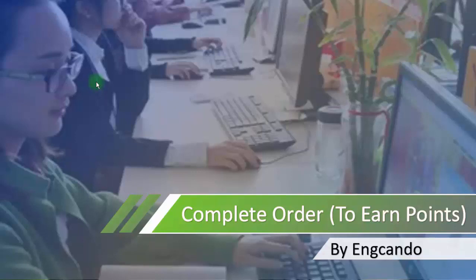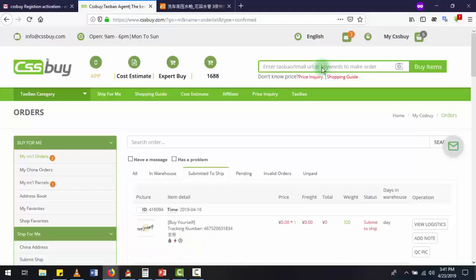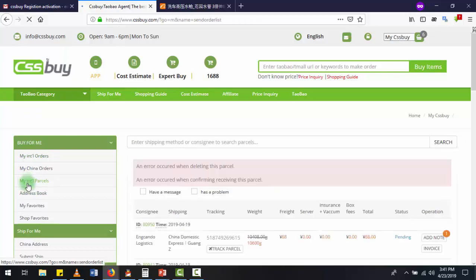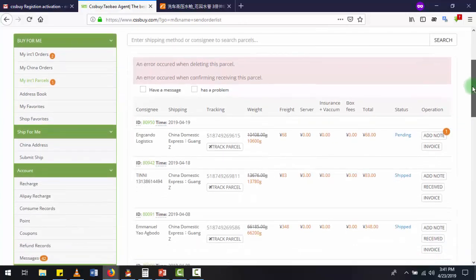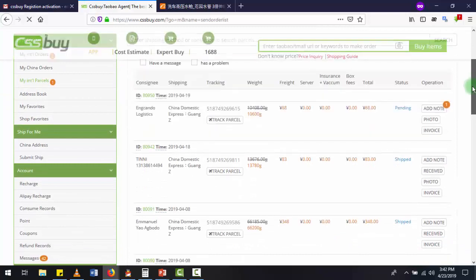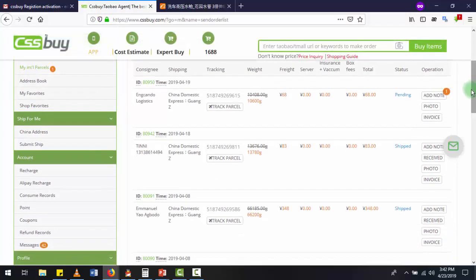So let's head straight to our browser. So here we are on our browser. We'll go to my international parcel and then locate the parcel that we've currently received. We have to locate the parcel that we've currently received.